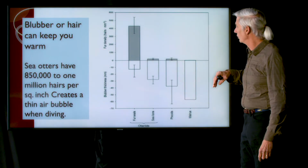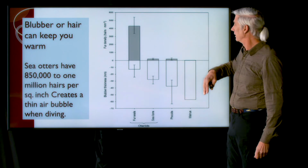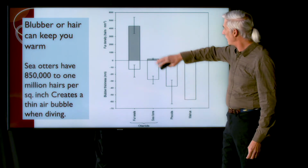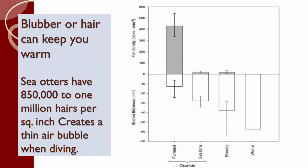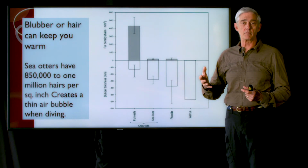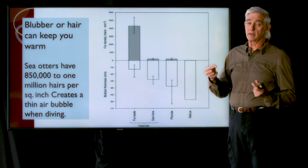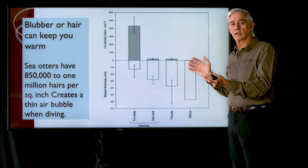This particular diagram shows on the top the fur density. This is the hairs per square millimeter for fur seals and sea lions and walrus. And as the fur density goes down, the blubber goes up. Well, otters don't have blubber at all, so what kind of fur density do they have? In fact, the fur density of otters is far higher than the fur density of fur seals. They have the densest fur of any marine mammal, over 700,000 hairs per square inch. And that has made them quite valuable as a target for fur hunting, but it allows them to insulate themselves from the water.